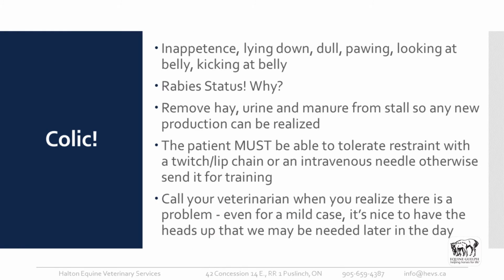Colic, that's the big one. Colic isn't a disease, it's a clinical sign. So it's something that we perceive that the horse is in pain. It's typically abdominal pain, but it can even be from cases of pleural effusion or pleuritis, so something occurring in the chest cavity. So it's very vague. When we see colic, there can be various signs. You might have inappetence. The horse might be lying down. It might be dull appearing, withdrawn. It might paw. It might look at its belly or kick at its belly.